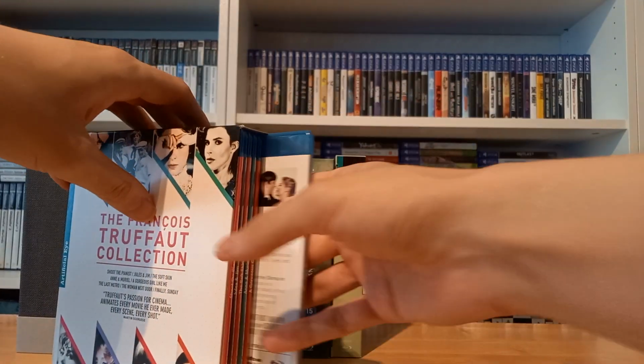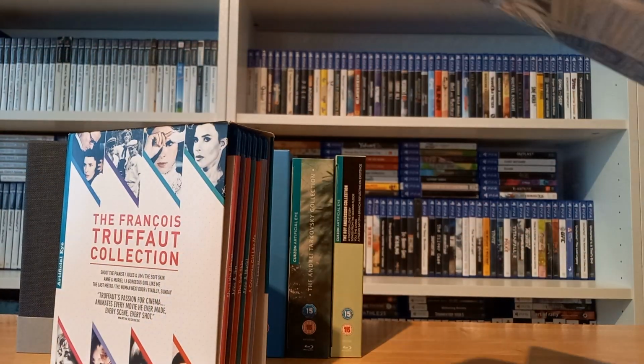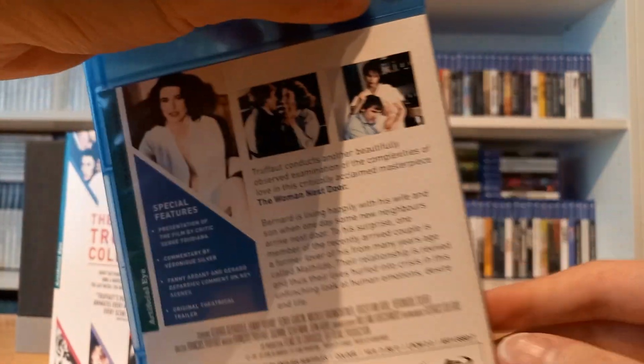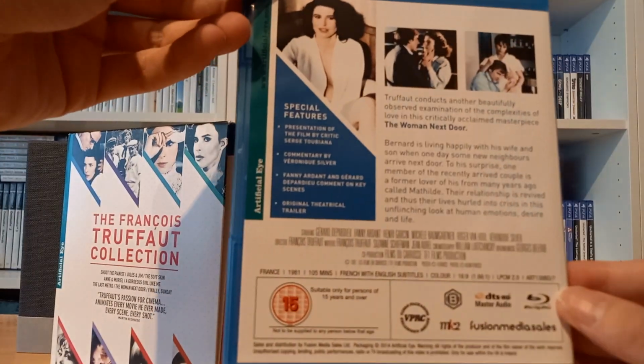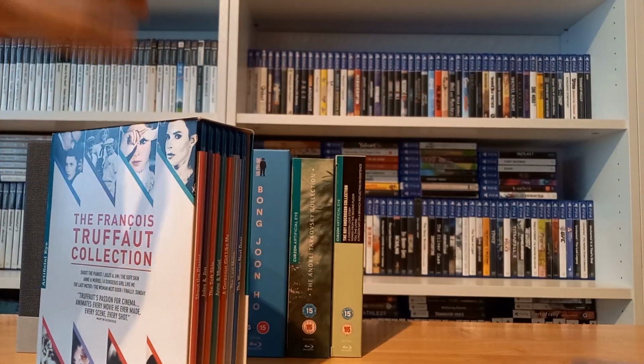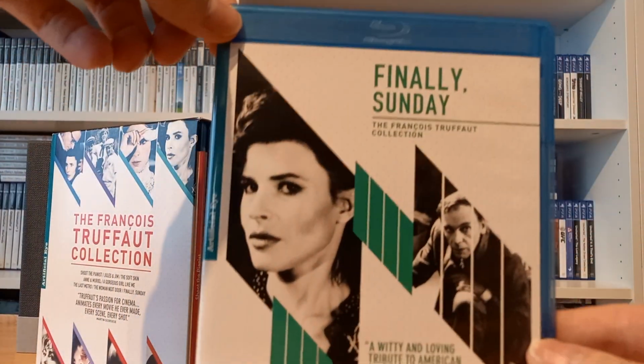Many of these movies probably also have newer prints by some other company. I don't know, but I wouldn't be surprised. Many of these Artificial Eye box sets are quite old at this point. Finally, Sunday.